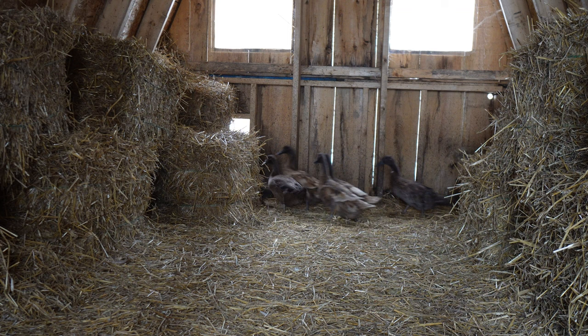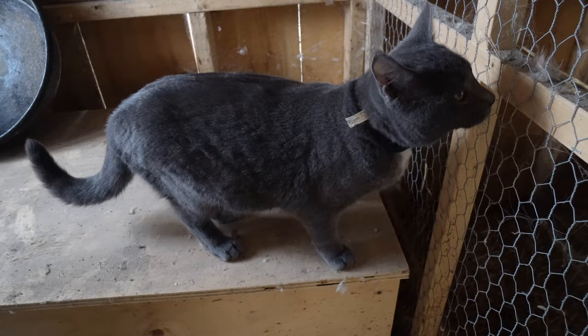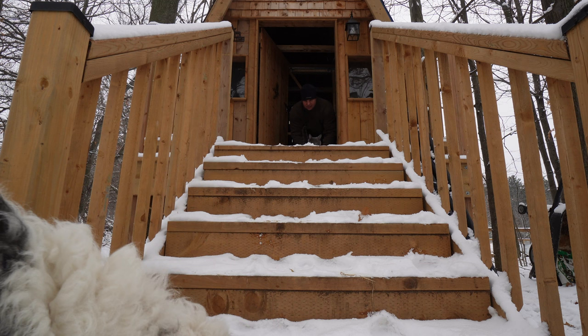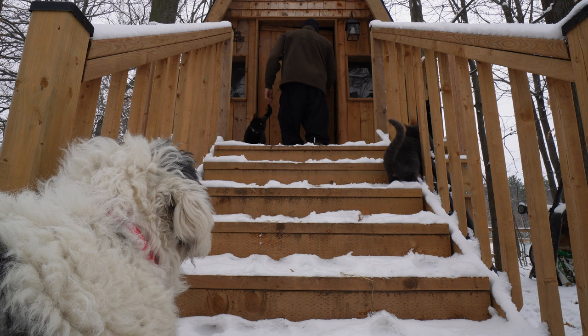I can't even close up the duck house now because Chunky, Stormy, and Dexter are all in there. Stormy? Dexter, let's go. Stormy, come on. Where's Chunk? Chunky, come on. Hey, Chunky. Let's go. Dexter, let's go. Let's go, guys.